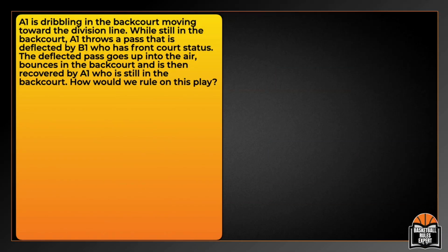Okay, let's move on now to our next rules question. A1 is dribbling in the backcourt, moving toward the division line. While still in the backcourt, A1 throws a pass that is deflected by B1, who has front court status. The deflected pass goes up in the air, bounces in the backcourt, and is then recovered by A1, who is still in the backcourt. How would we rule on this play?